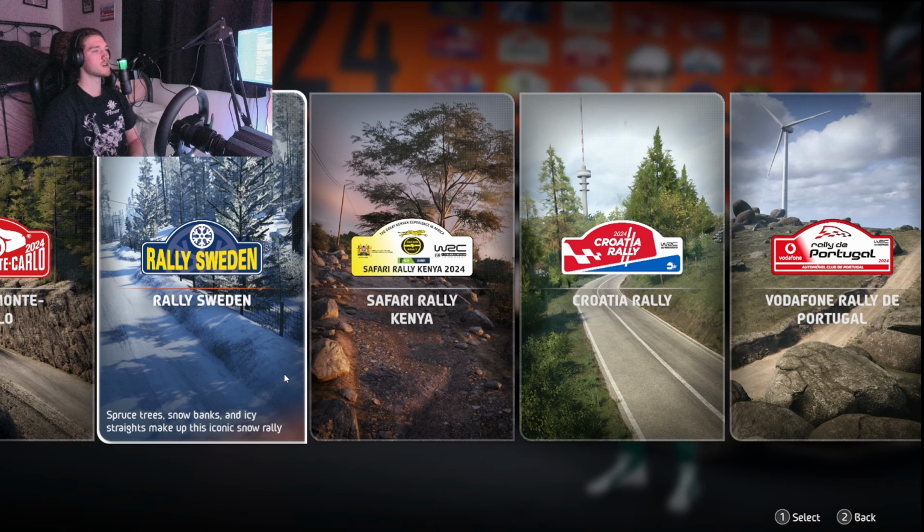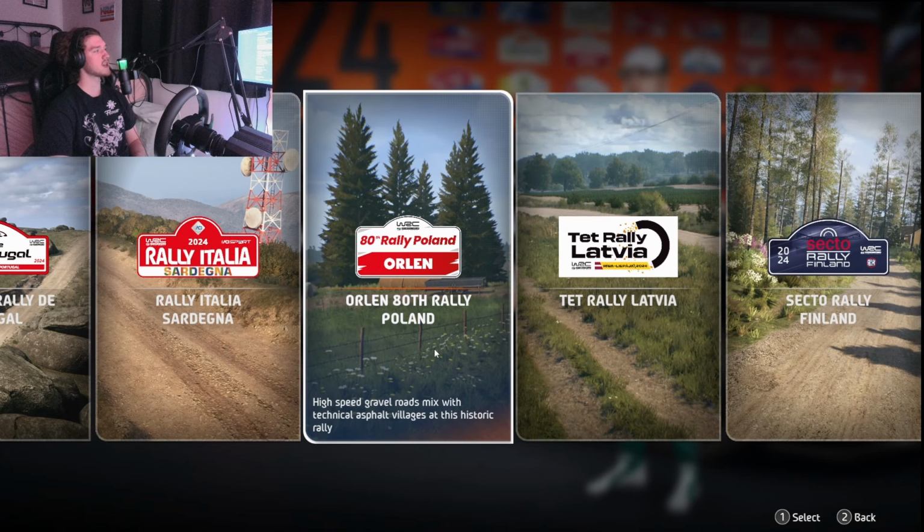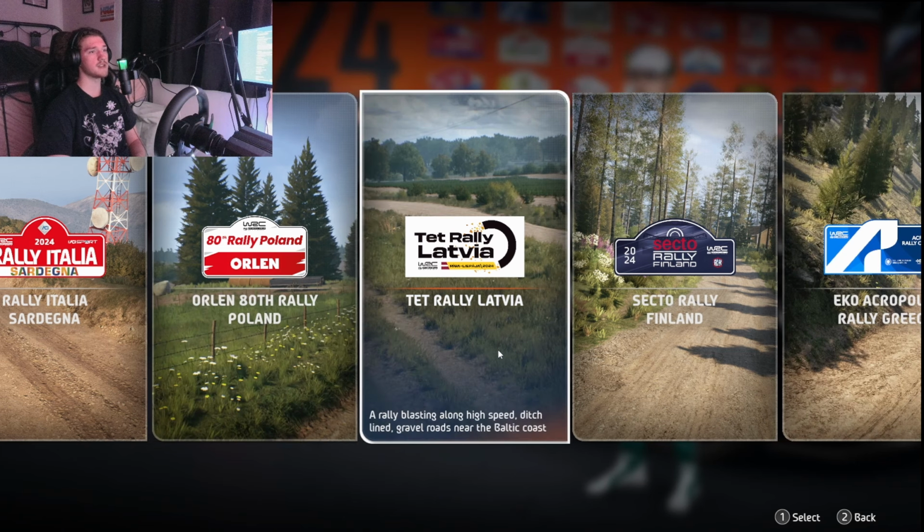And then as far as I'm concerned, there are 2 new locations. Yeah, so the Orlen 80th Rally Poland is back apparently after 5 years. I didn't know that. That's cool to see. And then we have Tet Rally Latvia. Probably saying that wrong, but Tet Rally Latvia is new as well. And it looks like it's a brand new location to the 2024 WRC calendar. Awesome to see. And then it looks like also in the new update, there are 52 new liveries and 104 new drivers and co-drivers. That's cool.